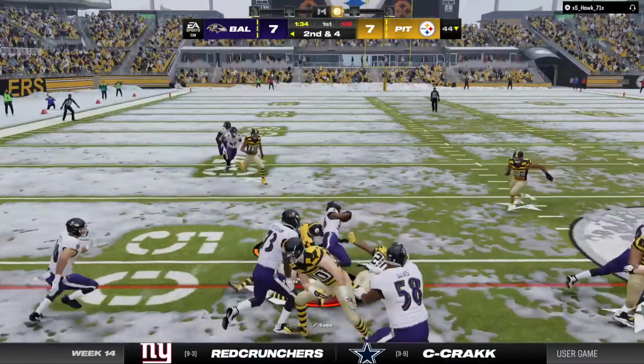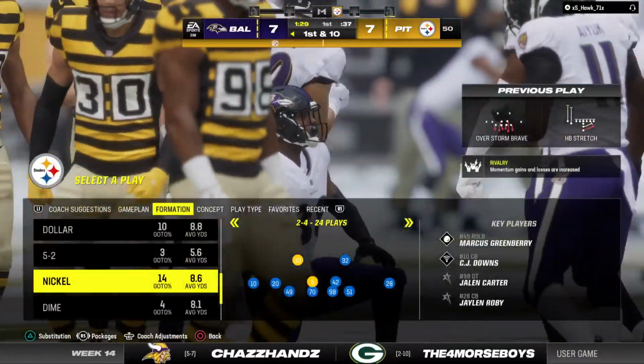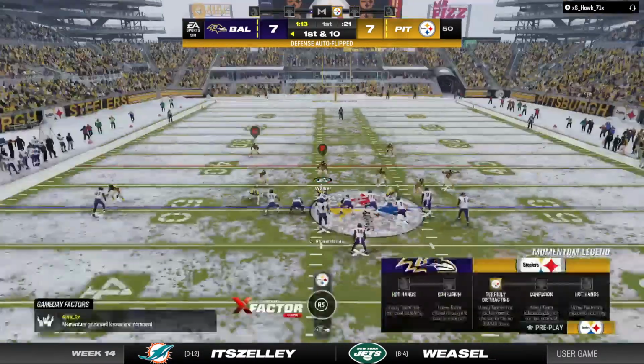And they'll keep leaning on the running game. Back to the ground, and he'll get it out to midfield. They'll spot it right at midfield at the 50. Another 6-yard carry, same as last play. First down.